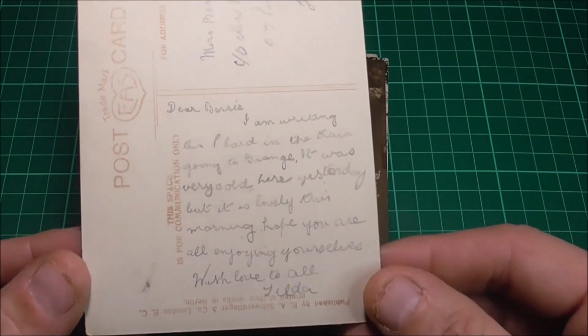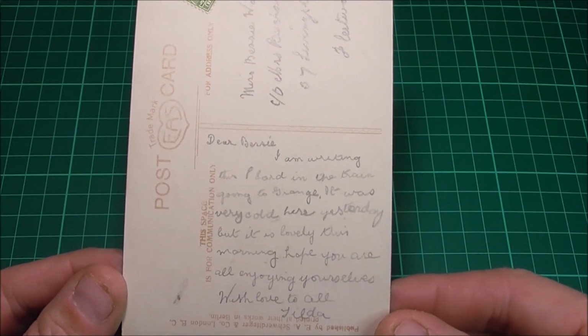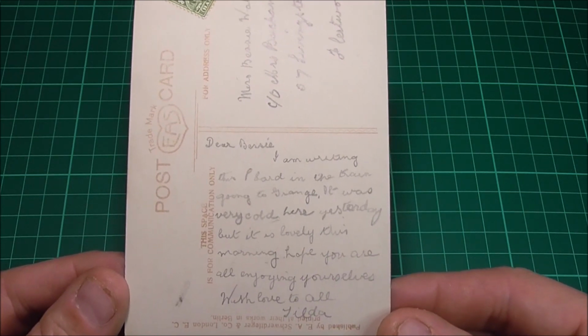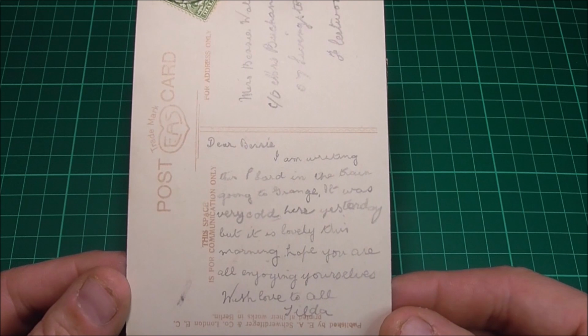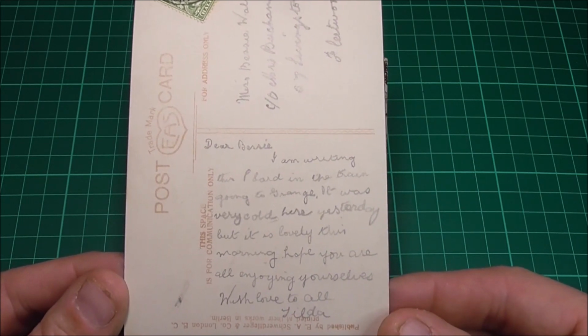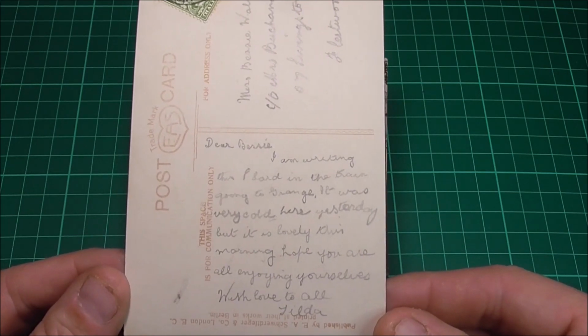Right, let's attempt to read this. Dear Bessie, I am writing this postcard in the rain, going to Grange. It was very cold here yesterday, but it is lovely this morning. Hope you are all enjoying yourselves. With love to all, Tilda.